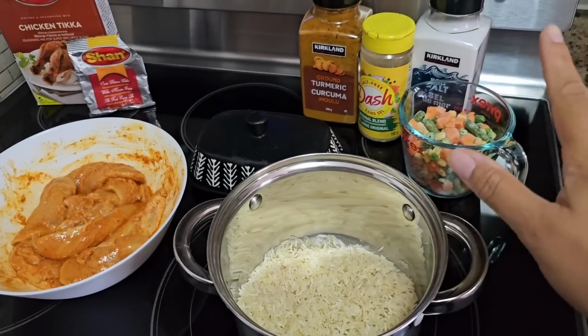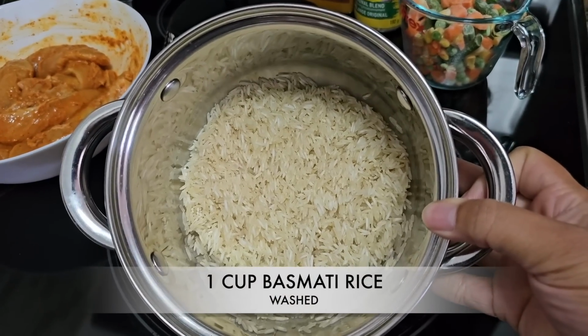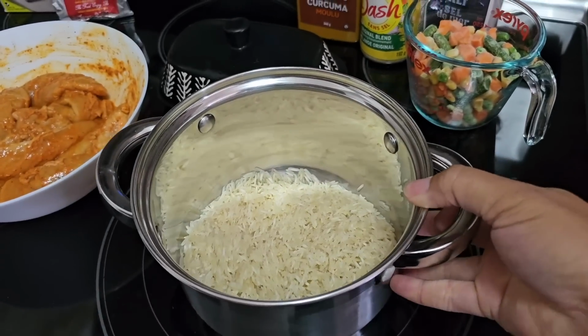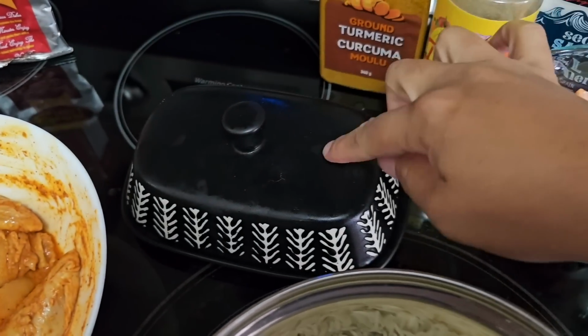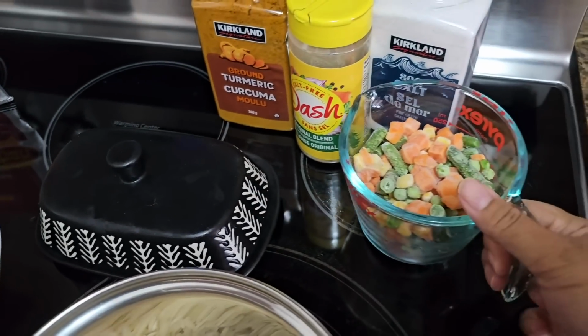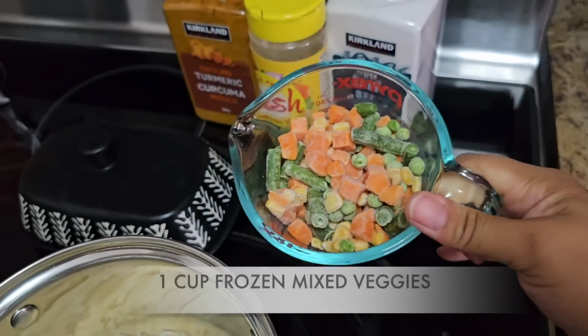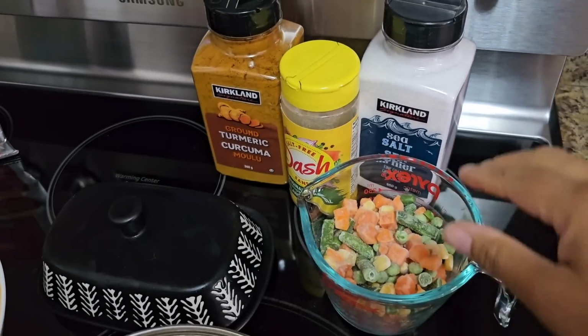And now moving on to the turmeric rice. I have 1 cup of basmati rice washed here. I always wash my rice before I cook it. I have some butter because we're going to add some butter in the rice. And I have 1 cup of frozen mixed veggies that I'm going to add in here and add to my rice. So we got some veggies in there.